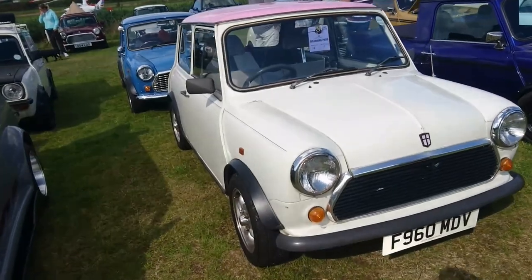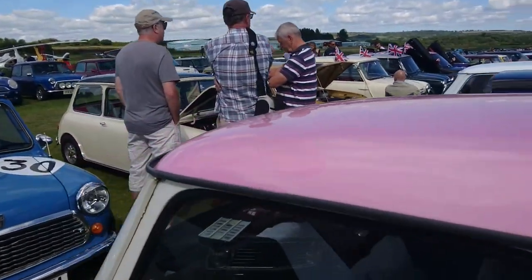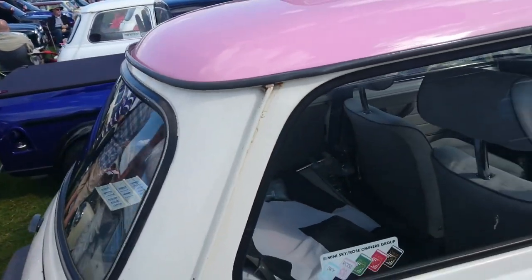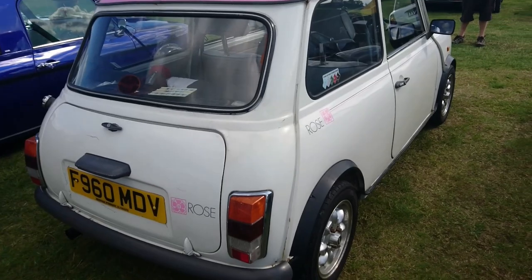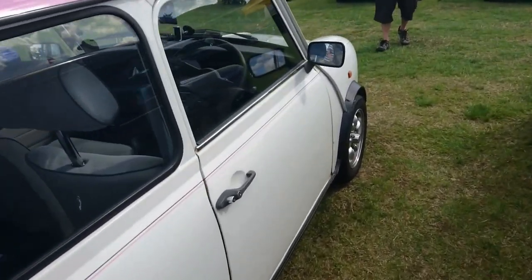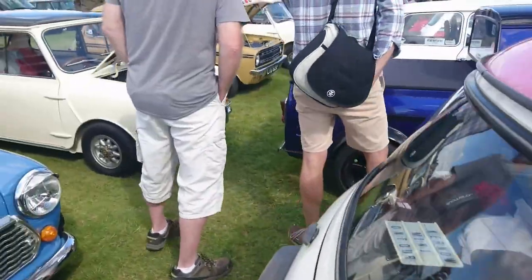Ooh, another special edition. Mini Rose with a pink roof. Although the interior looks pretty standard, actually. It's based on a City or something, isn't it? There's no rev counter in there.